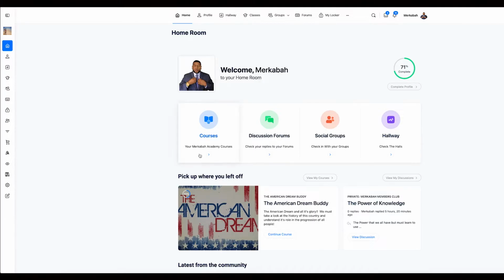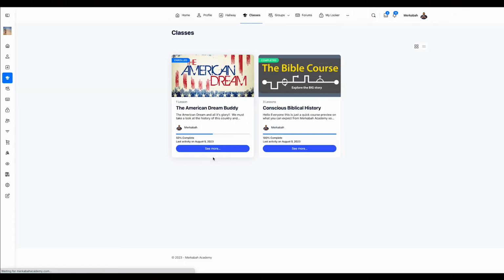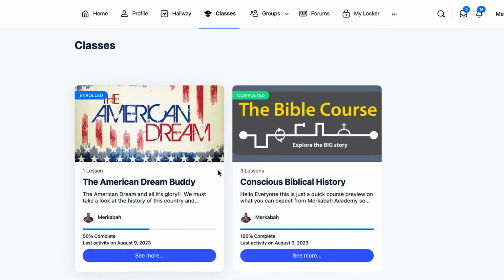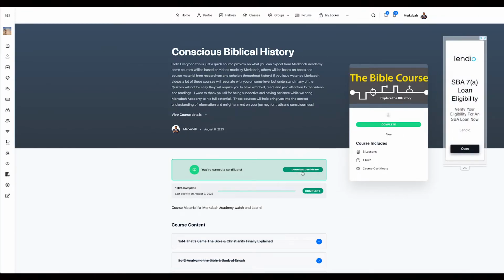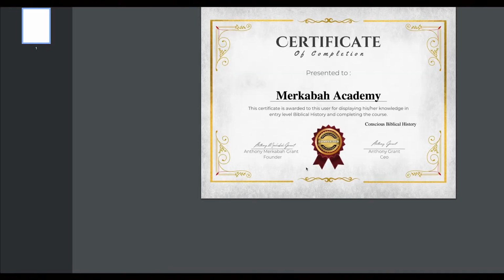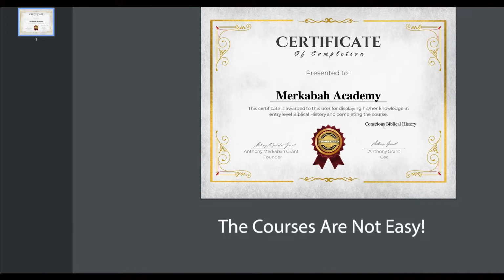Right under courses, it shows you your progress on the last course that you took. If you click into courses, you can see what courses are available. There are two right now, and there'll be a lot more soon. As you can see, this course is completed. Some courses will have certificates, some will not, but when you complete one, you'll have the option to download a certificate. This is what those certificates will look like, a quick example, and you can download those as well.